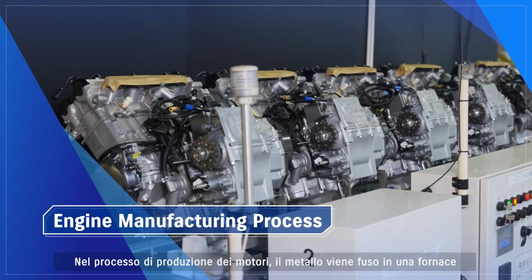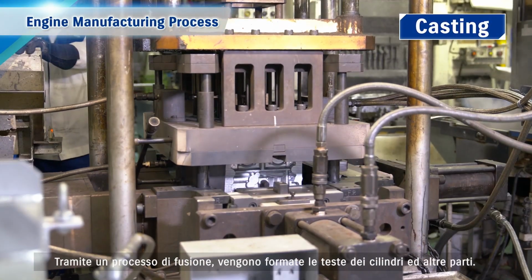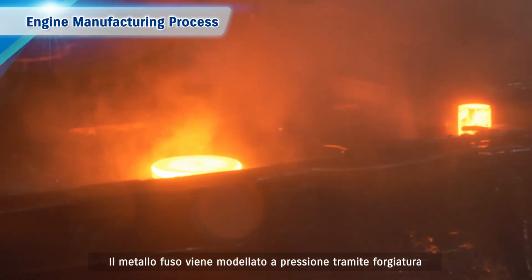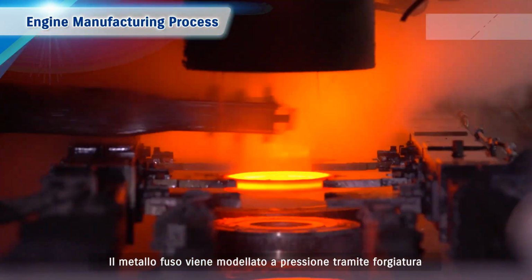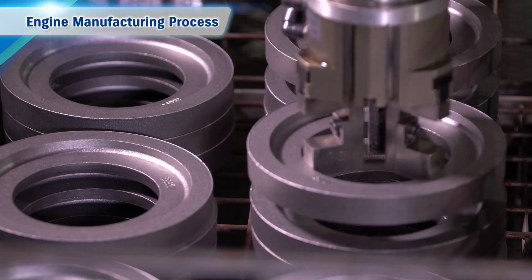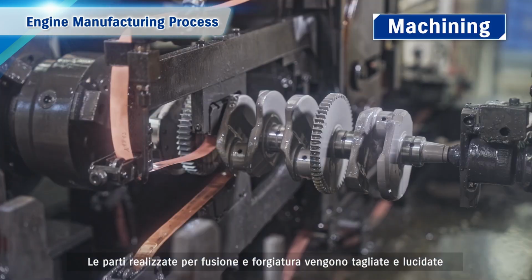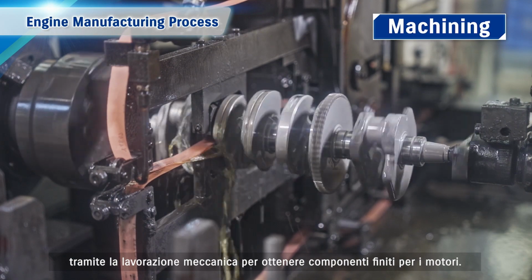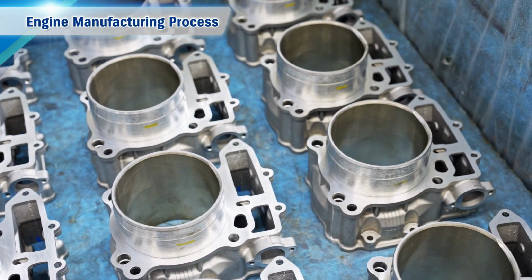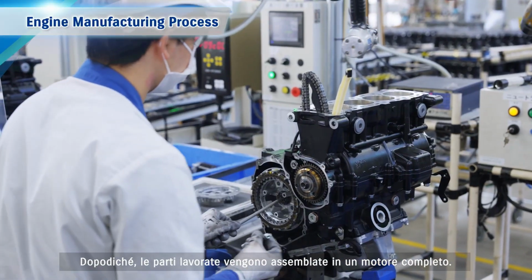In the engine manufacturing process, metal heated to a molten state in a furnace is poured into molds in a casting process to form cylinder heads and other parts. Furthermore, molten metal is press-formed by forging to make gears, shafts, and other parts. Parts made by casting and forging are cut and polished through machining to make finished components for engines. Then the machined parts are assembled into a complete engine.